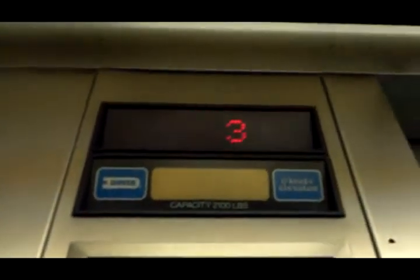Watch the numbers. It was three. Now wait for it. Okay, come on. Door closed. See this view? There's nothing here. It's just a hallway. Out here. Stairs. All right. Now head back down the elevator.